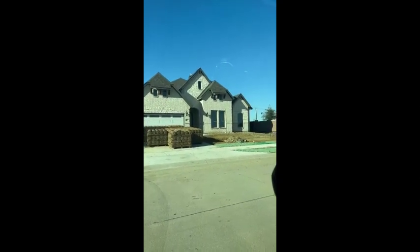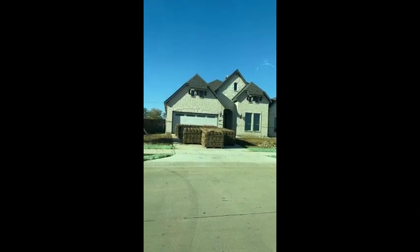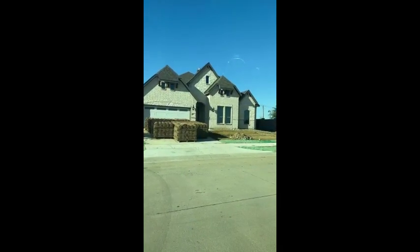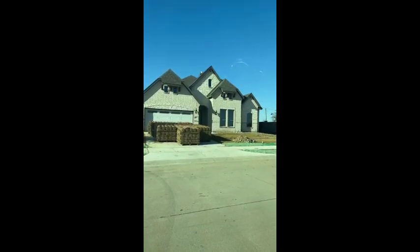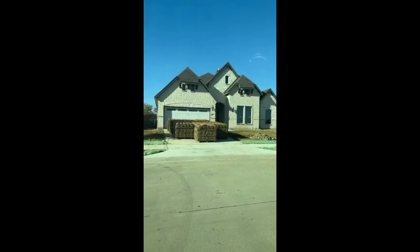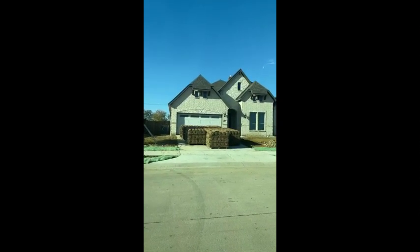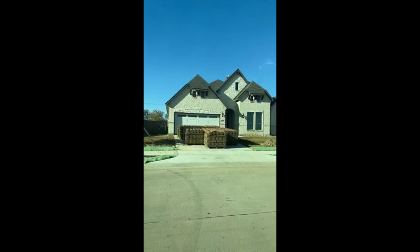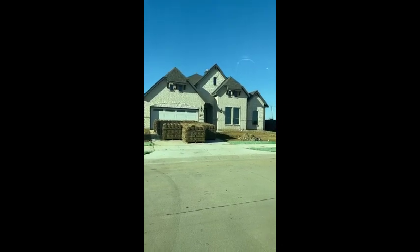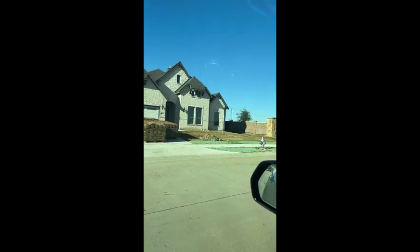This will be one of the most expensive ones on our list today because he'd love to stay under about 425. So this one is $424,990. It offers 3 bedrooms, 2.5 baths, and it has an office. It is 2,433 square feet, so it's pretty generous. And the best thing is it's on a corner lot.